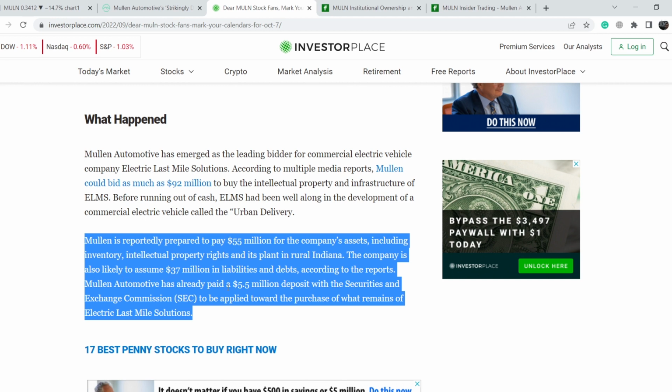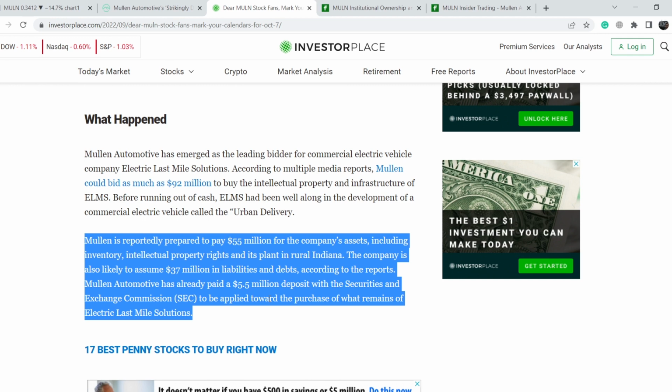Mullen Automotive has already paid a $5.5 million deposit, with the Securities and Exchange Commission, to be applied toward the purchase of what remains of Electric Last Mile Solutions. So definitely they can buy this asset, but they will buy it only if they further dilute existing shareholders.